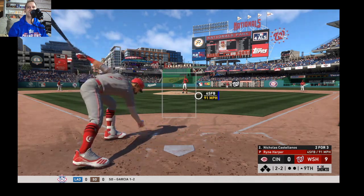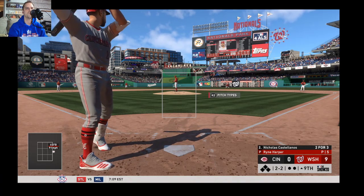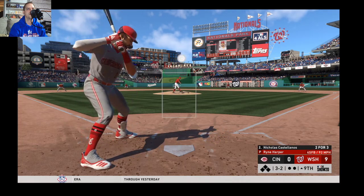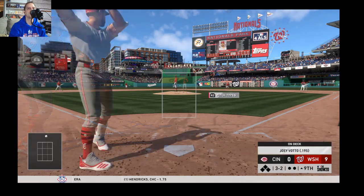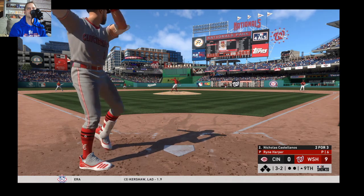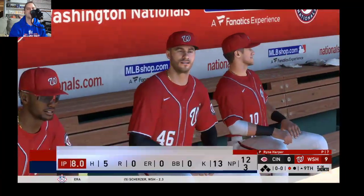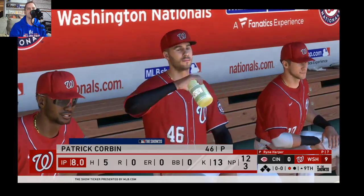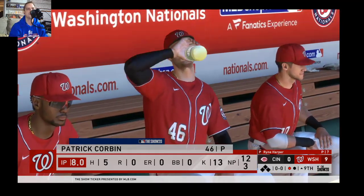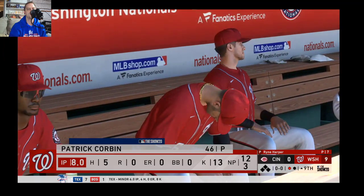That one's just outside, so the count is even at 2. But this was a tall order for the Reds. You don't want to make excuses for them, but this is a tough team, this Nationals team. 2-2 on the way, and that's high for ball 3. So count 3-2 on Castellanos. He's battling Harper tough, even though this team's down a boatload of runs. He's playing the game right. Swing and a miss by Castellanos, so he goes down on strikes. So Harper gets his first strikeout of the game. You see Corbin goes 8 strong innings, only gives up 5 hits and 0 runs. And that's another double-digit strikeout game for the Nationals.